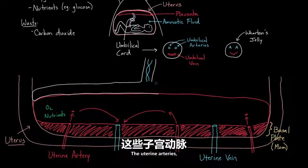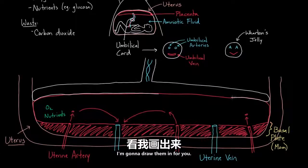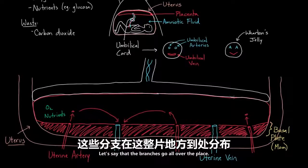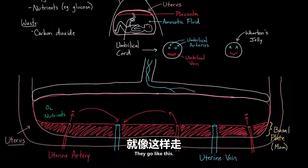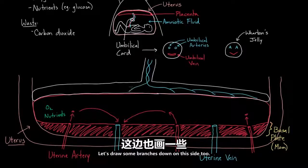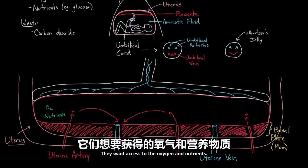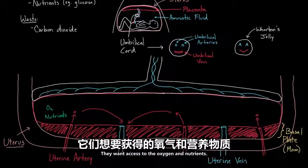So the uterine arteries, they form lots and lots of little branches, and I'm going to draw them in for you. And let's say that the branches go kind of all over the place. Let's say they go like this. Let's draw 5 or 6 branches over here, and let's draw some branches down on this side too. So we've got lots of branches off the uterine arteries, and they want access to the oxygen and nutrients.